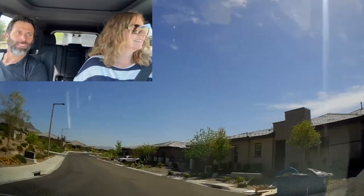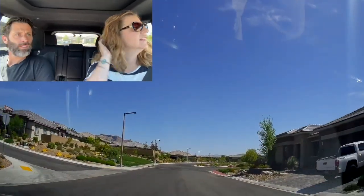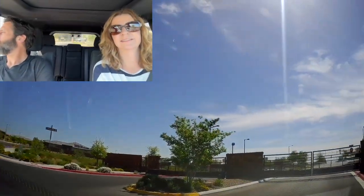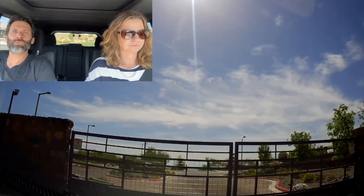Yeah, this is another very nice community. It's right next to Sandalwood too. I really like the all single story community. It doesn't feel so claustrophobic. Right. Very nice. It does. It feels more spread out.